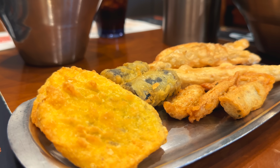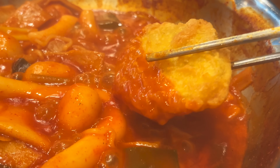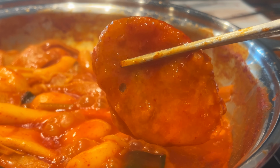If I had to give an award for the best fries here today, I would definitely give it to this sweet potato fry. It's crispy, crunchy on the outside, and soft on the inside. And the pleasant sweetness from the sweet potato with this spicy sauce is truly amazing. Even when soaked in the sauce, these fries retain their crisp texture. Trust me, this will be absolutely a delightful experience.